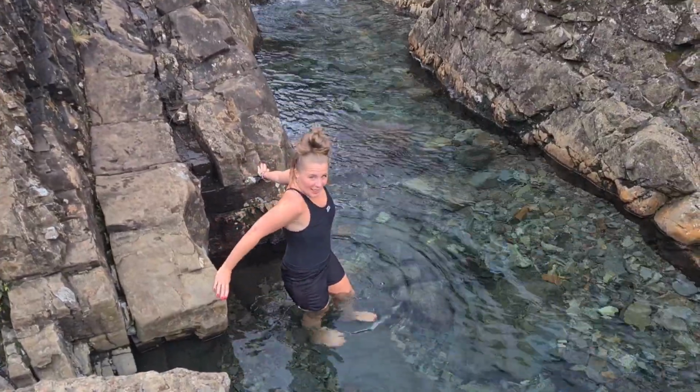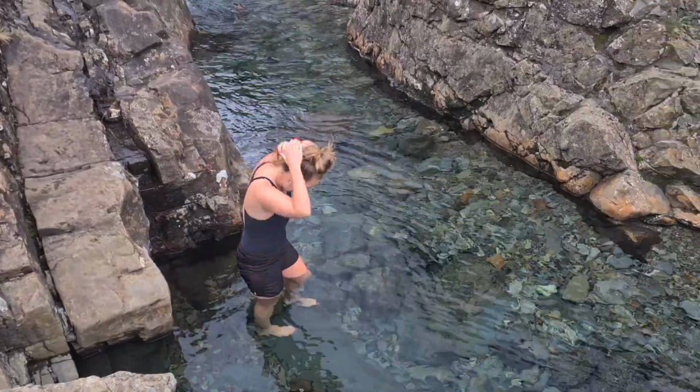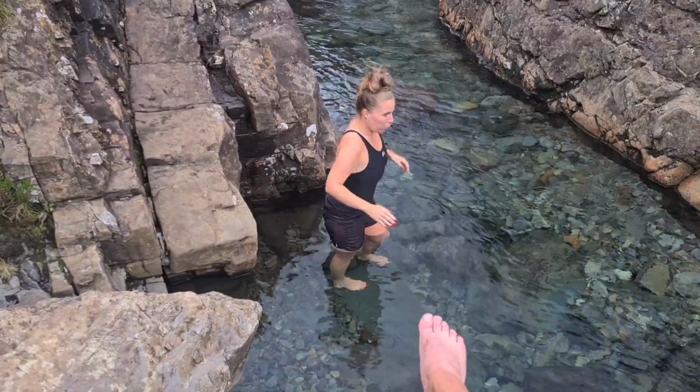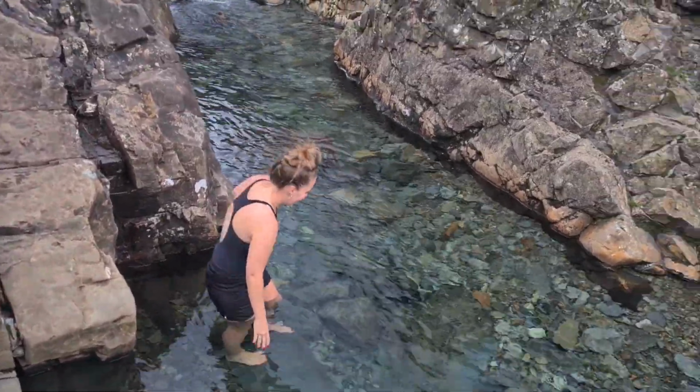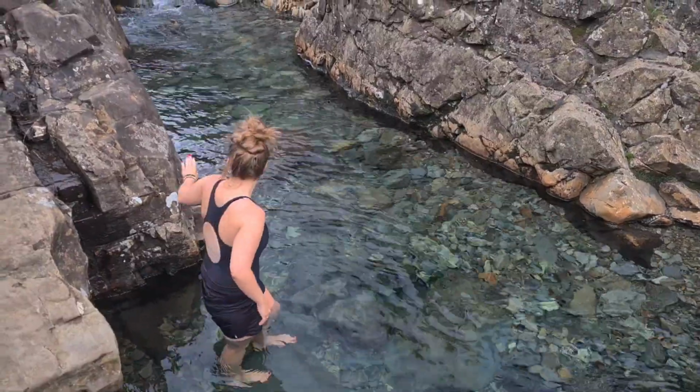There we go, she's not got swim shoes. Do you want me to pass you them? No, I didn't bring them. She didn't bring them. So yeah, there we go, that's my toe in the shot. I might dip it in, but she's kind of put me off now. By dip it in, I mean my toes.